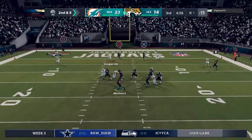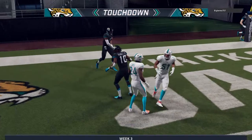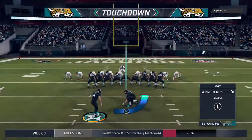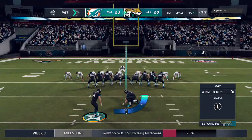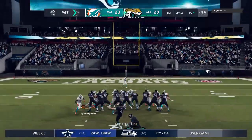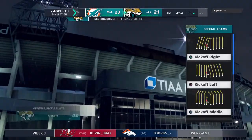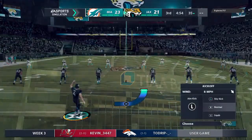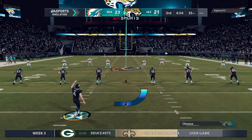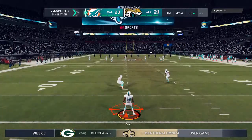Throwing on second and 8. Minshew. Got his man. It's caught. Touchdown, Jaguars. Laviska Shenault, his second touchdown on the season. And the Jaguars are back within a score. And the lead is down to 2. The kick is good. Makes the score Dolphins 23, Jaguars 21. And Lambeau now, after the touchdown, he'll kick this one away.